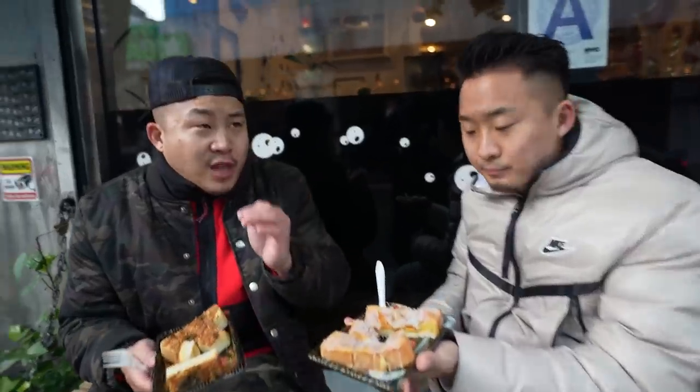I think the common theme that I've noticed here on Hester Street is, Andrew, people will bust their ass for an item that's like $2 to $3, $4.